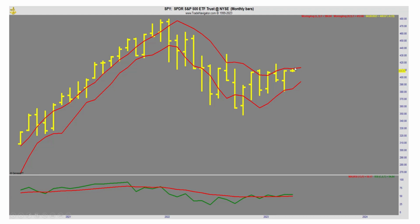What I'm looking at is 412 as resistance, 384 as support. And when they get to those areas, we go down in time frames, go down to the daily, go down to the hourly, 30-minute, whatever you got. Go down and see how the market is behaving in that area, and that should tell you whether that area is likely to hold or not. Hopefully you can do that successfully. Certainly what I'm going to try to do.